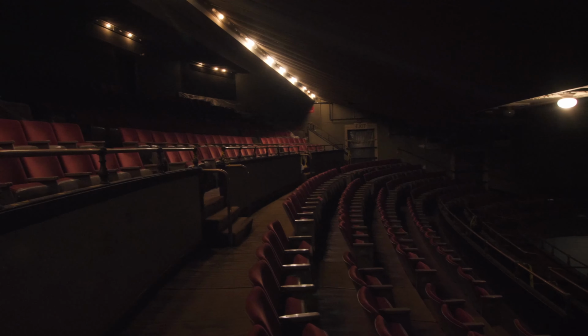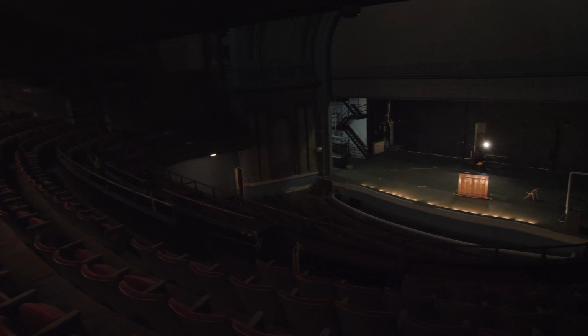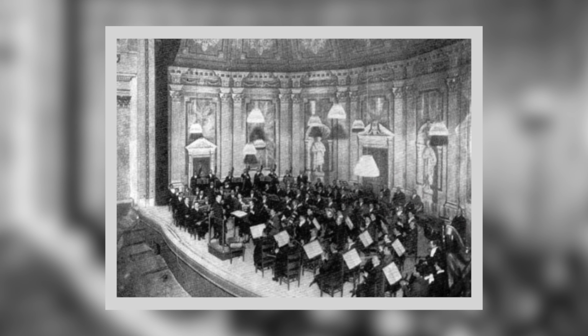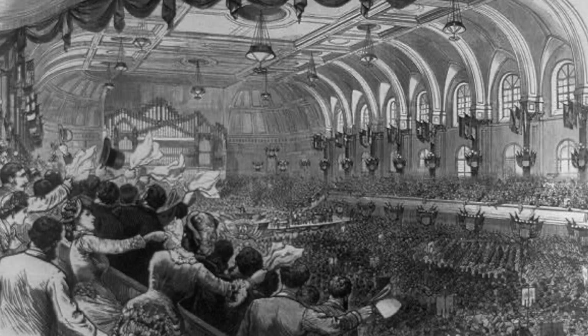As you can see, there's not a single pillar vertically in the entire theater. Every seat had an unobstructed view of the stage. The first performance was held January 6th of 1912. This would be the home of the Cincinnati Symphony Orchestra from 1912 up until 1936, when they moved back to their former home of Music Hall.